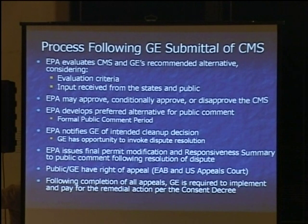When the dispute resolution has been completed, EPA will issue our final permit modification as well as a response to all of those public comments that were received during that formal public comment period. At that time, the public and GE have the right to appeal EPA's final decision first to the EPA Environmental Appeals Board down in DC, and after completion of that series of appeals, they can continue to appeal to the U.S. Appeals Court.